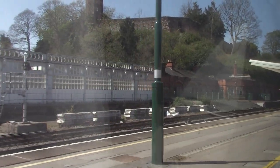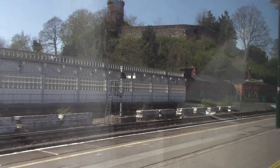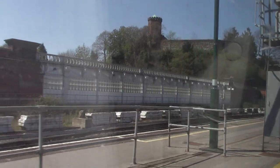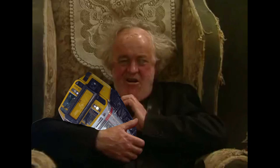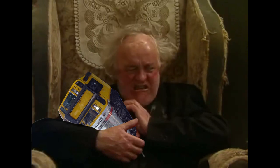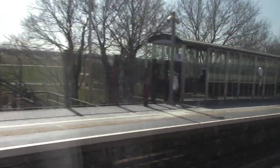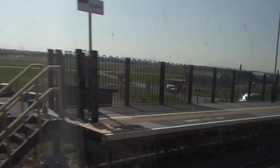Leaving Shrewsbury on this Transport for Wales Class 158 diesel multiple unit, and honestly I do love the Class 158s. I love my Sprinter! En route we pass through Oakengates Station between Wellington and Telford Central, and we also pass Cosford Station, which is right next to RAF Cosford.